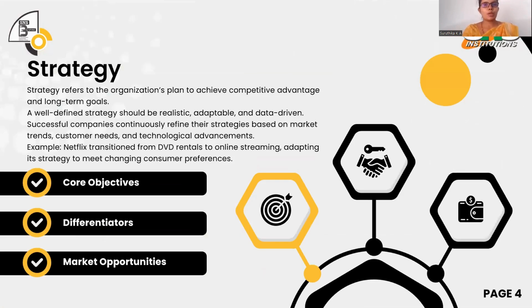The first S that we'll be discussing is strategy. Strategy is the organization's plan. It is the organization's goal at large. What are the core objectives of the organization? What are those factors which differentiate this organization from other similar organizations? What are the market opportunities available which this particular organization can leverage for the best?